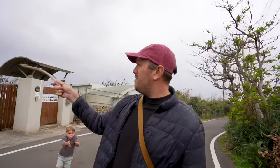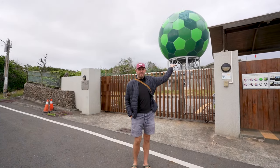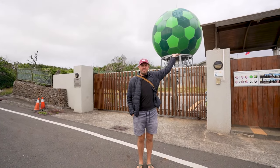Station. They've taken their instruments to track the weather, and they've turned it into a giant soccer ball. Good people. That looks so cool.